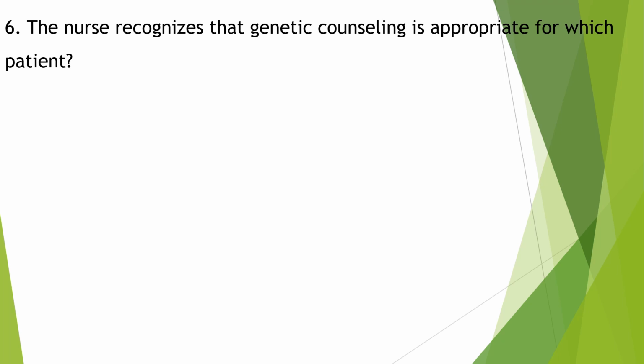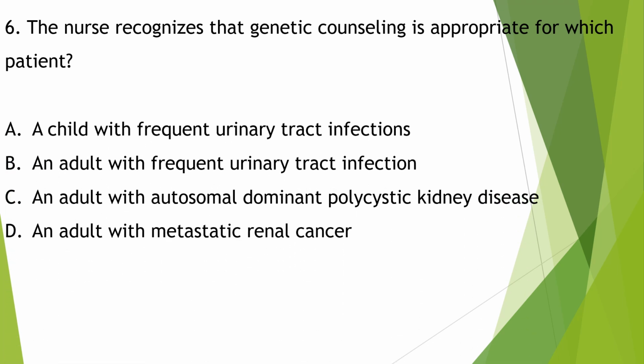The nurse recognizes that genetic counseling is appropriate for which patient? A child with frequent urinary tract infection, an adult with frequent urinary tract infection, an adult with autosomal dominant polycystic kidney disease, an adult with metastatic renal cancer. Polycystic kidney disease is a genetic disorder. Individuals with polycystic kidney disease who are concerned about passing the disease to their children may want to consult a genetic counselor to help them identify the risk for a child developing polycystic kidney disease as well. Frequent UTIs and metastatic renal cancer do not have a genetic component. So here, the nurse recognizes genetic counseling for an adult with autosomal dominant polycystic kidney disease.